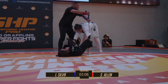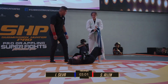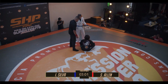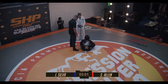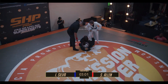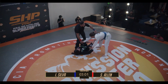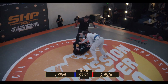A little reset on the gi to make sure nothing gets pulled over. And we'll tie that belt back up. All right, back into position. 3 minutes left on the clock.